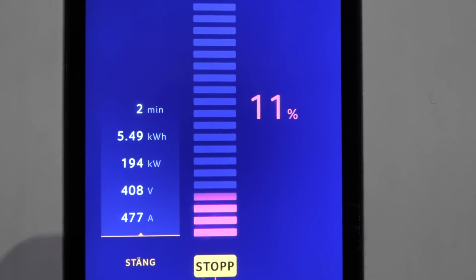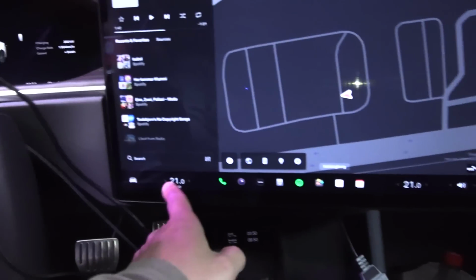And I'll show you the speed we're supposed to get. Wait. A little trick here, a little ninja trick. To get the most heat, you wanna turn off this one.